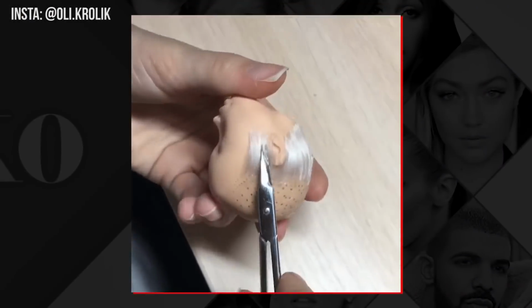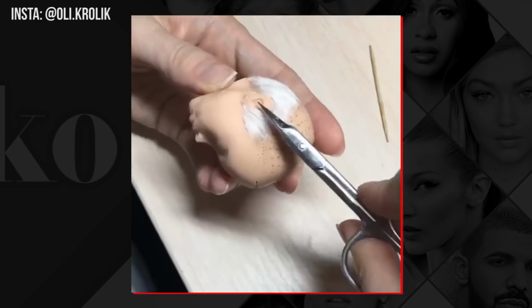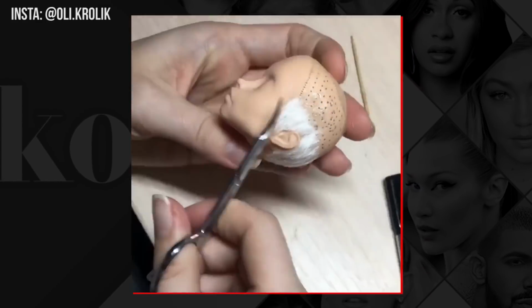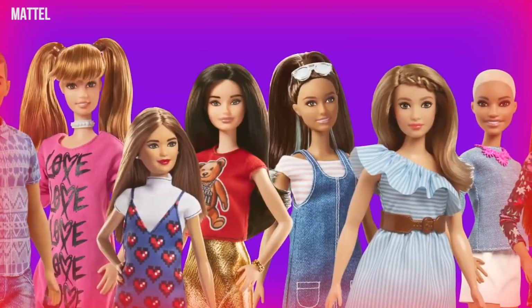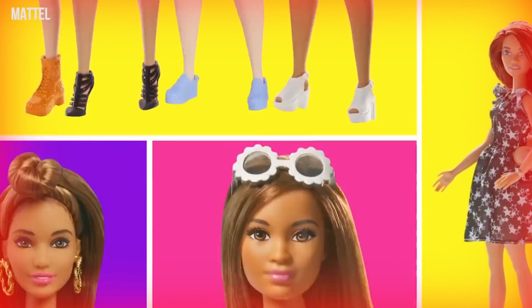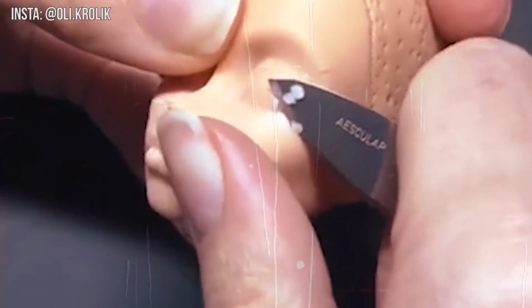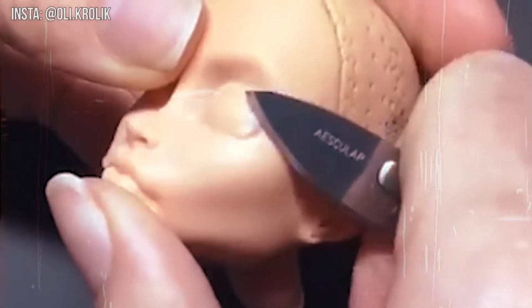But the process isn't exactly a piece of cake. In fact, it takes lots of work. But how do you get rid of such generic perfection? Well, Olga starts by removing everything that makes these commercial dolls look so stiff and unrealistic. Once she has a blank canvas, she gives these dolls more realistic features by shaving off their jaw, reshaping their nose, and basically playing around with their bone structure.